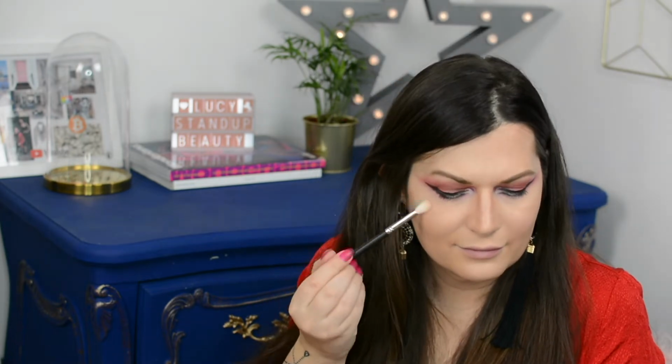And for the highlight, I'm gonna use the shade number 2 from this palette. I'm just gonna go with my Morphe brush. It's not intense at all, but I think with this intense eye look, we don't need an intense highlight. I'm gonna make some final touches off camera and be right back.